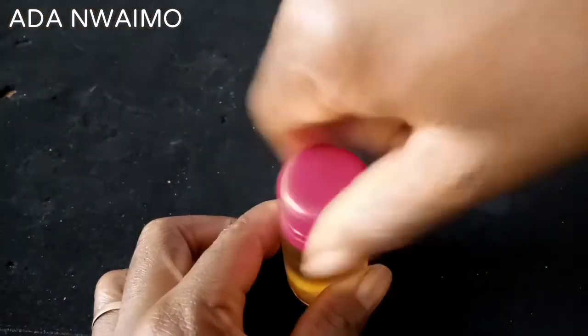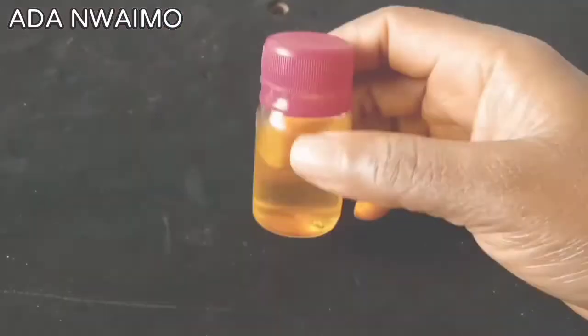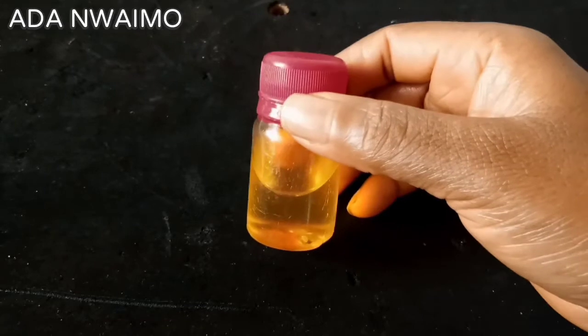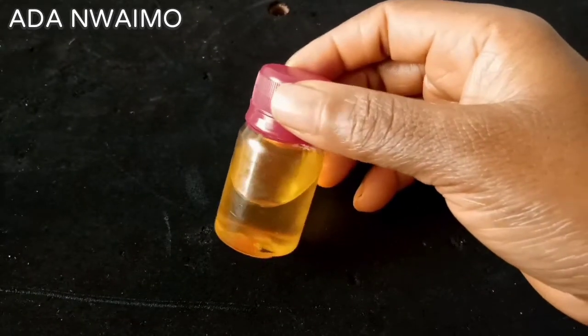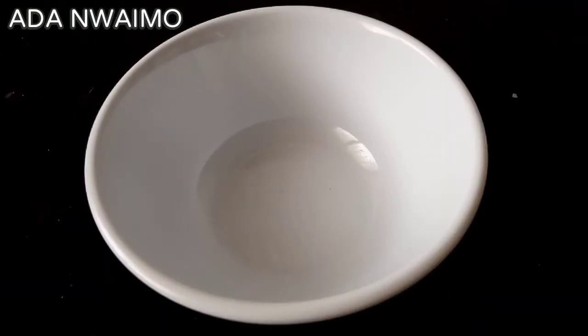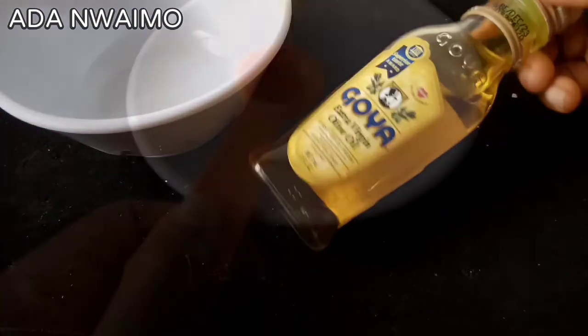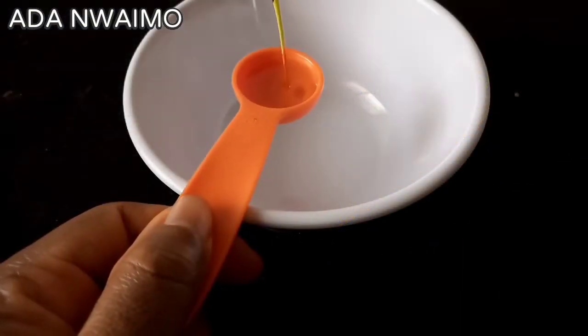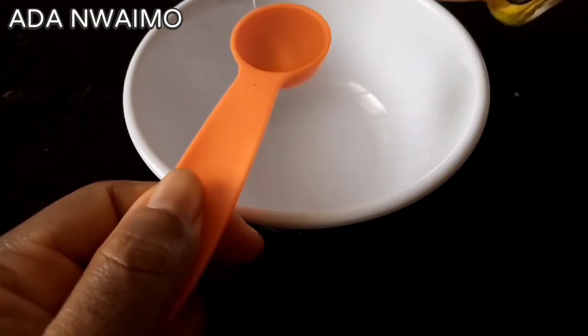In today's video, I'll be showing you how to come up with best and effective stretch marks oil that will help get rid of those stretch marks. If you want to know how I came up with this oil, continue watching. So here I have my dry plate, and this is olive oil. Take 1/2 tablespoon olive oil.